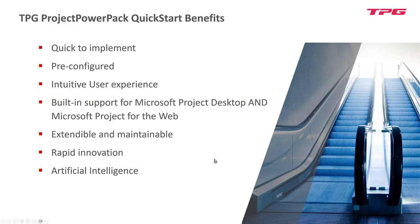So, Project PowerPack QuickStart, some of the key benefits that this offers is a very quick time to implement, typically 2 to 4 weeks once we get up and running and all the technical prerequisites are in place. The solution is largely pre-configured, so that we hit the ground running in terms of the build. The solution itself offers a very intuitive user experience. All the latest tech from Microsoft are built in. We include, as part of the solution, native support for the Microsoft Project Desktop and Microsoft Project for the Web. The solution itself is easily extended and easy to maintain. It's a low-code, no-code solution, so extending it out in terms of scope and usage is relatively straightforward.